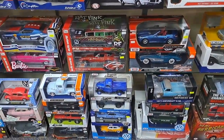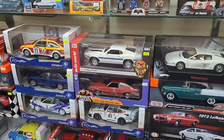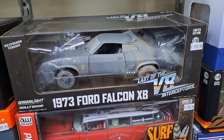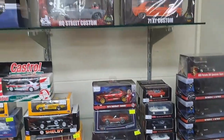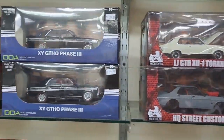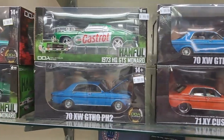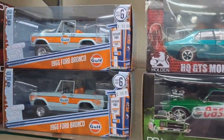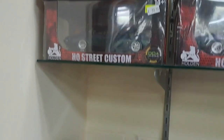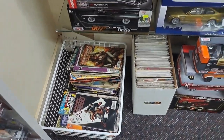More of a larger die-cast cars here. Quite a good selection in here, guys. Look, there's your Mad Max. More Australian cars here. Actually, this whole shelf is all the old Australian cars. Now, they're not easy to find, but here they are. There's a little box full of comics there. I'll get into that later.